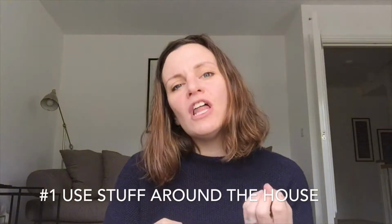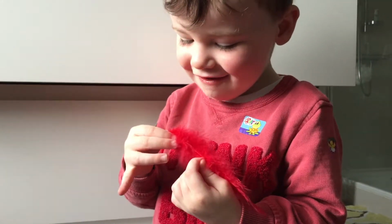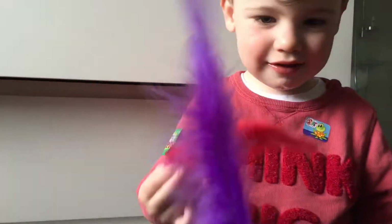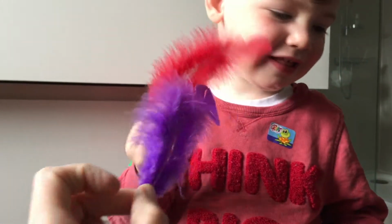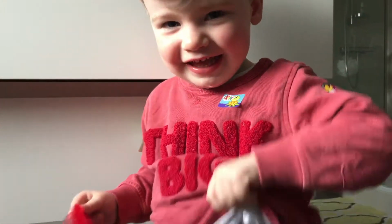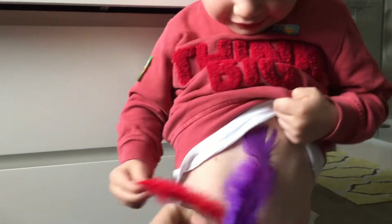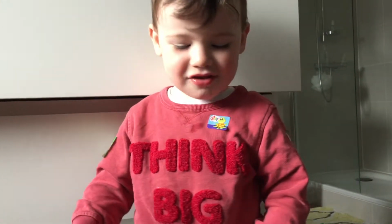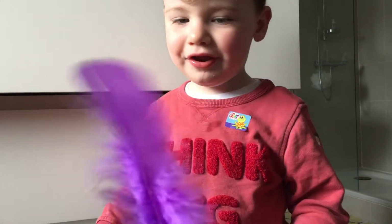The first idea I have is using very simple objects that you have around the house and getting creative with them, using your imagination with your child. Patrick and I had a lot of fun with some colored feathers that I had from my craft drawer. We did a little bit of tickling with the feather, feeling the texture, what it felt like on our skin, and you can even take it one step beyond and introduce some very basic math.